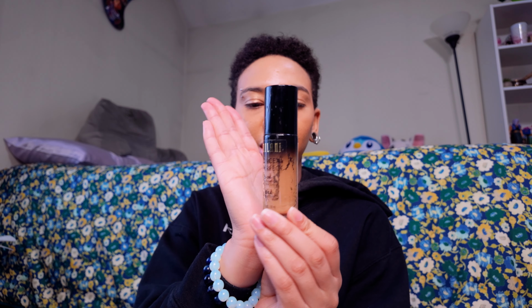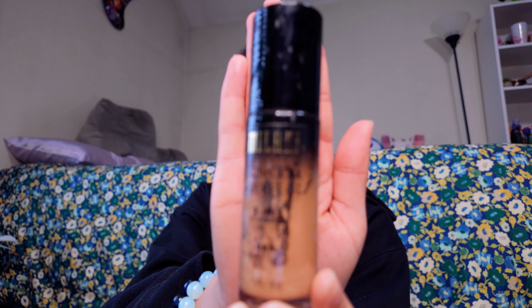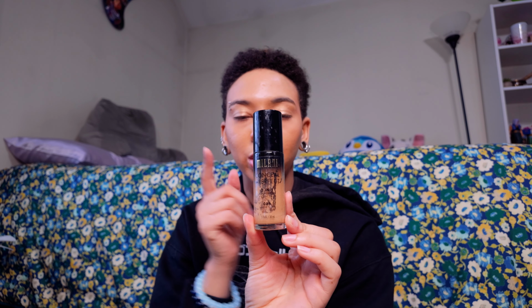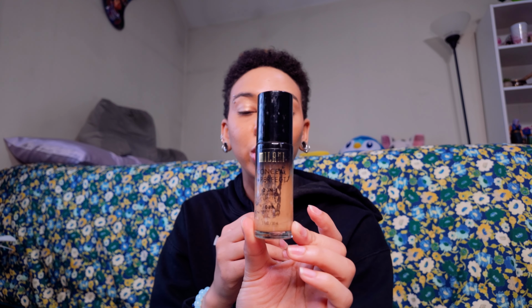Next, I have my favorite foundation. This is the Milani Conceal and Perfect. I'm in shade 8A Warm Sand. This is actually my winter shade. I have a neutral undertone, and usually with this brand, I don't have to mix different foundations together. So if you're a person of color, you have melanin, this is a really good brand I recommend. I use a lot of their products, and I also really like this one because it has a pump. So you don't have to worry about pouring it out and getting too much and having to scoop it back in. And usually just one pump is enough for me.